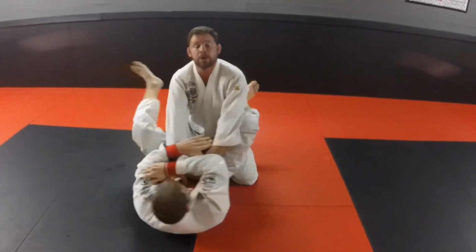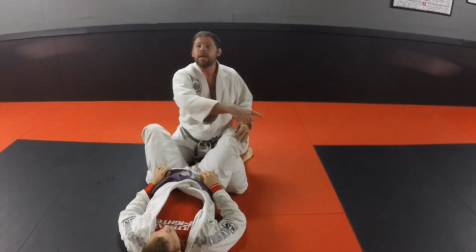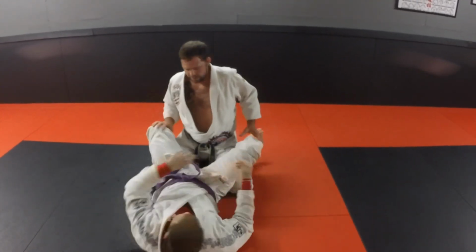Arm bar from close guard, okay? You want to get a good swing, head all the way, okay? The next technique we're doing is sit-up sweep from close guard.